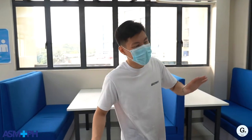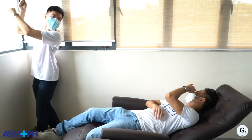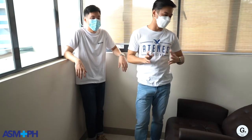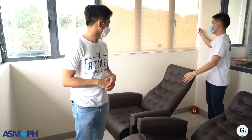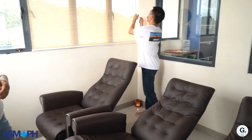Alam niyo ba, dito sa ASMPH, kami lang yata yung library na may sleeping room. So itong room na to, pasok tayo. May essential oils pa tayo dun para medyo relax. Welcome to the sleeping room, the napping room of the ASMPH library. And actually, this is the favorite room of a lot of students. There are three chairs and they are all fully reclinable.